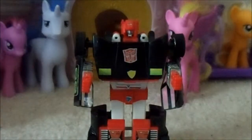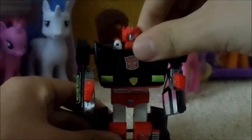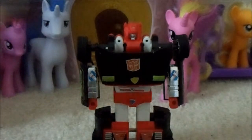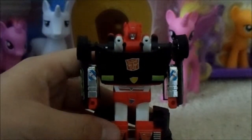So here he is, and yeah, he stands up fairly well because pretty much all this down here is metal, so he's actually got quite a bit of weight to him. Not a whole lot really to discuss. I mean, he's a G1 toy, so there's not really a whole lot going for him. His arms can rotate, and he can kind of do this, and that's pretty much all he has. Oh yeah, his head can kind of look up if you really so desire. But other than that, not a lot can really be said about this particular toy. Other than, well, I'm just happy that I have him.